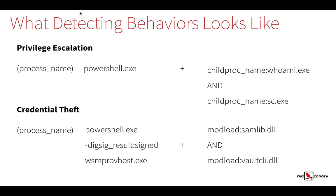Again, credential theft: looking for either PowerShell, WSMProvHost, which is basically remote PowerShell. So if you go from one box to another, the actual process that runs the PowerShell activity is that host service. Or looking for an unsigned process, so a process that's not digitally signed. And then it's also loading these two common DLLs, the SAMlib and the VaultCLI DLL. These two are commonly used in credentialing activities. If you launch Mimikatz, for harvesting passwords and credential information out of memory, it always loads those two libraries. If you pipe Mimikatz through PowerShell to do that credential harvesting, you're still going to see those same libraries get loaded.